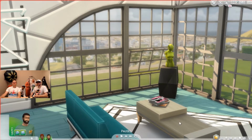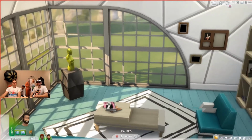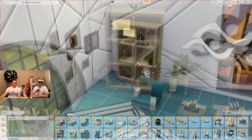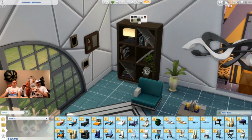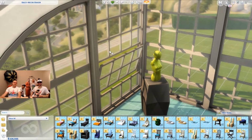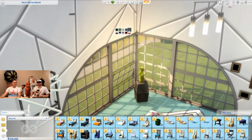To start with, they took a look at a lot of the new build buy objects, mostly buy objects, I'd have to say, and they looked here at the new bookcase that comes in different colors. They did that with a lot of the items. Here are the new windows, which will stack appropriately depending on the wall height and whatnot. So they said they didn't actually show that.